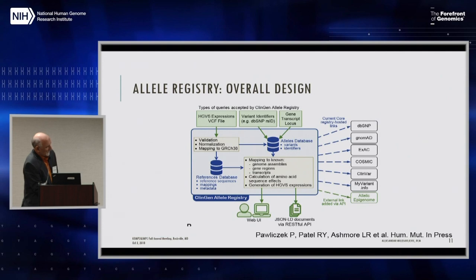So one can work not only with individual variants, but large amounts of variants, millions in VCF files or HGVS expressions or other identifiers. And the registry provides two services, lookup and registration. So if no one has seen the variant, you'll get the identifier of it so that somebody else seeing the same variant will use the same identifier. This is not a database where to get an identifier you need to go through a lengthy process. The registry does it at the rate of 100,000 variants per second.